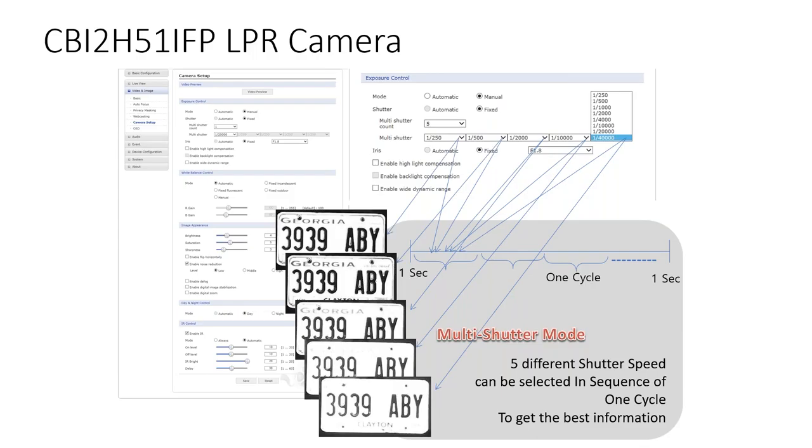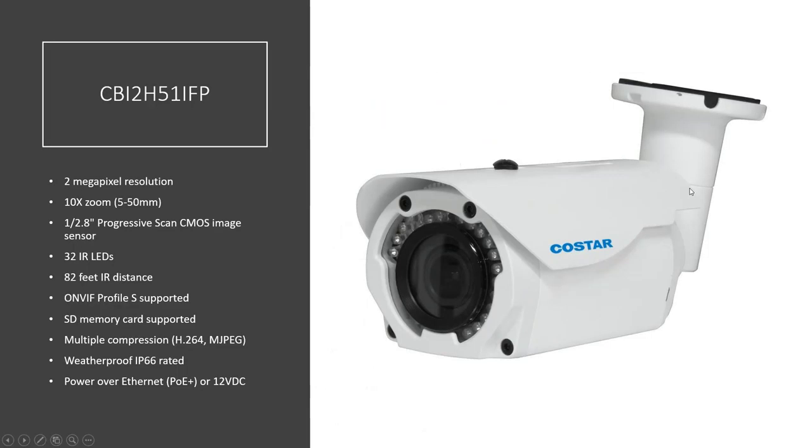But it does run in the ONVIF format. We have written it so that it works very, very well within the XDI platform. So this is on our website, under the CBI2H51IFP. So you can look at more details there, the manuals, spec sheets, and so forth. And just a couple highlights of this camera.